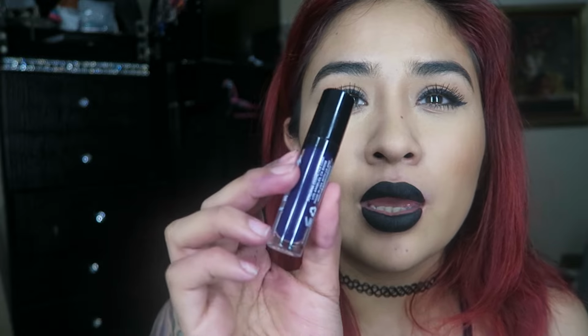The next one is Enchanted Goddess. This is really pretty, like blue tone purple. On my camera, it's looking blue. I hope that once I edit the video and everything, it comes off true to color. But it's a really pretty purple color. Again, this one had a really nice formula, a nice application. It's really nice and opaque, and I really, really like that color.